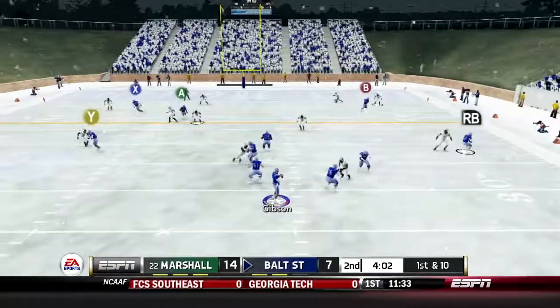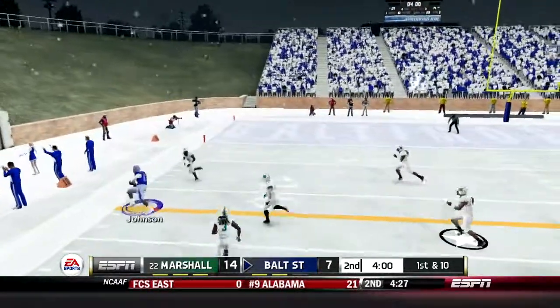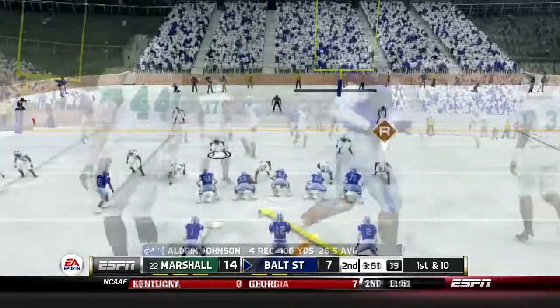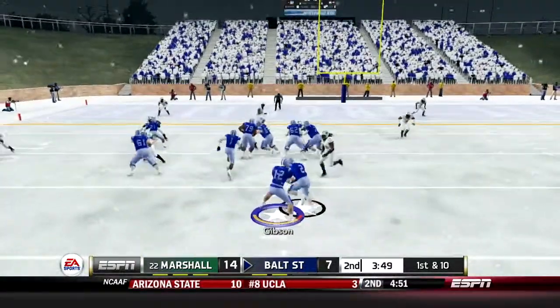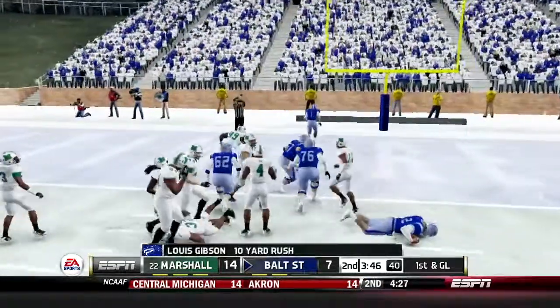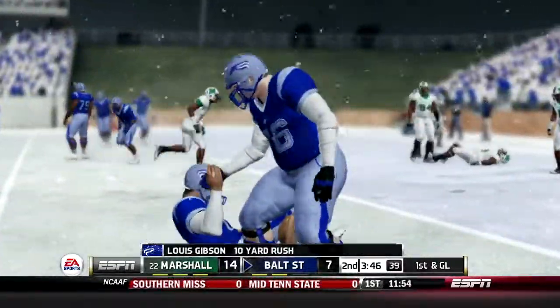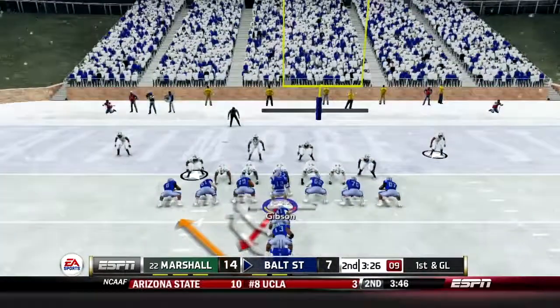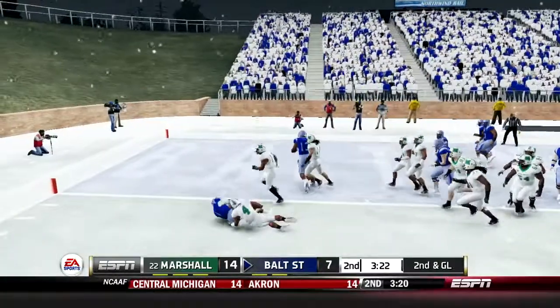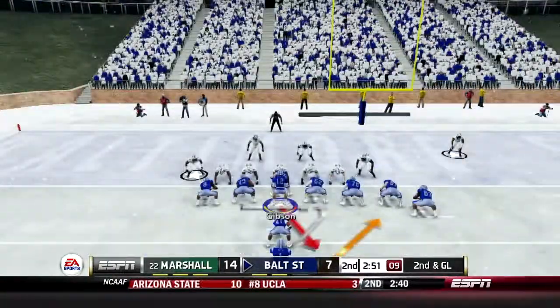And here's the 1st and 10. Here's Gibson going left side, and he finds Johnson again. Aldrin Johnson having a big game so far. 4 catches, 108 yards so far. Gibson on the read option. He's going to go up the middle, and he's going to get himself a first down just shy of the end zone. But a good run by Gibson as usual. So here's Burrell on 1st and goal, and he's going to be stopped just short.